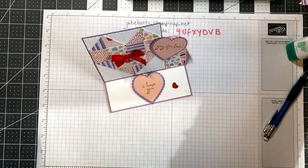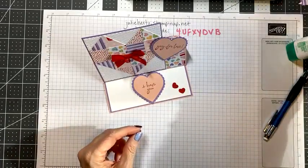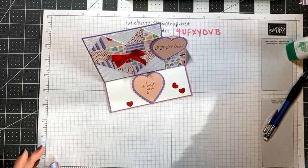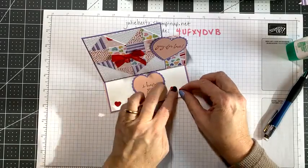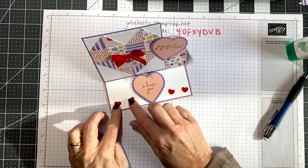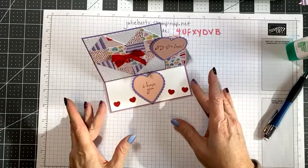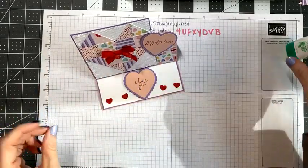So I punched out some Real Red. I didn't like that pool party. But I just punched out some hearts. And these hearts are good. Whatever you don't use can become confetti in a shaker card. And I was just going to throw down some little hearts here, just to give the bottom of my card some more interest.